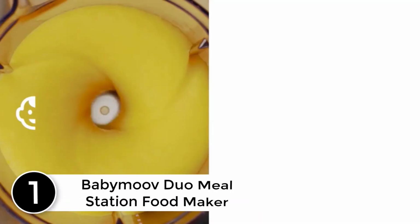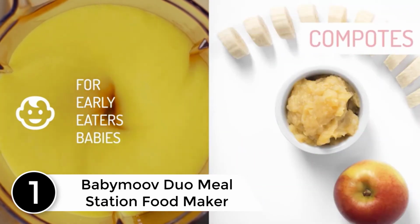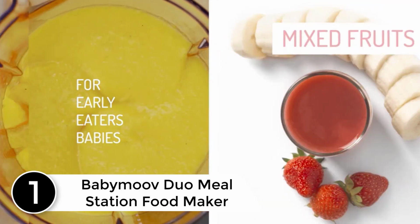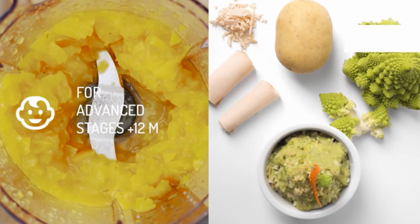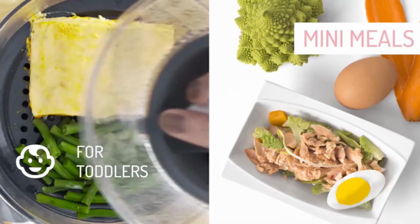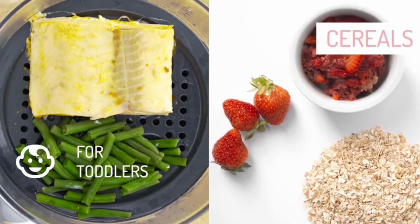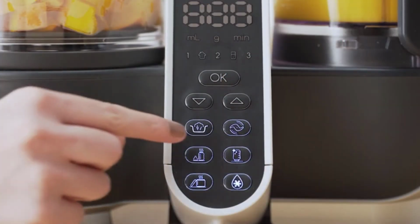Finally at number 1. Babymove Duo Meal Station Food Maker. The keep going section on the rundown is this baby food maker from Babymove. This gadget presents incredible highlights, similar to the nearness of 2 different steaming dishes and of a water tank that is available for legitimate cleaning. That is the top-of-the-line model of baby food makers.